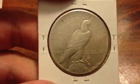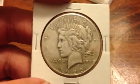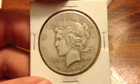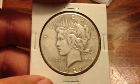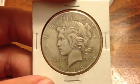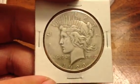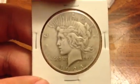1928. This is a Philly, so you want to make sure it's the Philadelphia, which will have no mint mark. This will be the rarest at only 360,000 made. If you do find one of these, more than likely you're going to find it in a group that someone is selling private party. You're probably not going to see this at a dealer or a show. If you do, it's just lady luck on your side. This coin in its current grade, $400 or $500, easy. It's a very sought after date.